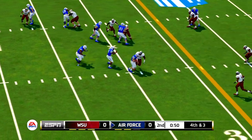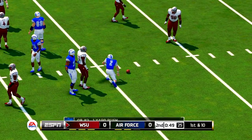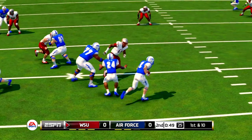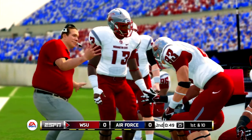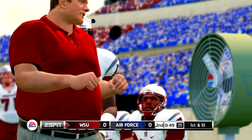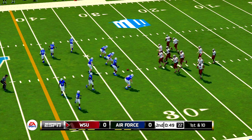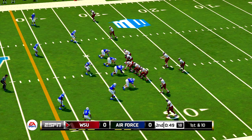Here comes the pressure. And he's tackled at the 31-yard line. And the defense comes through. You always want to go in the locker room with momentum. So as we get closer to halftime, I think we'll see more and more attempts to create big plays.